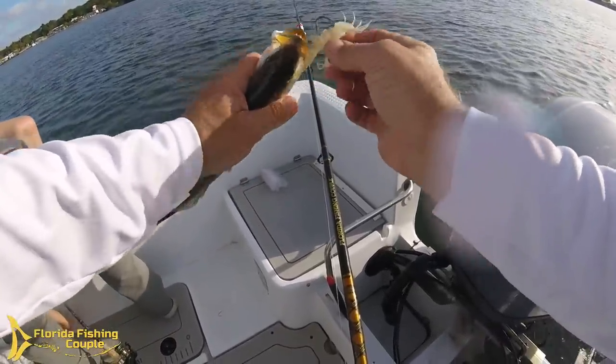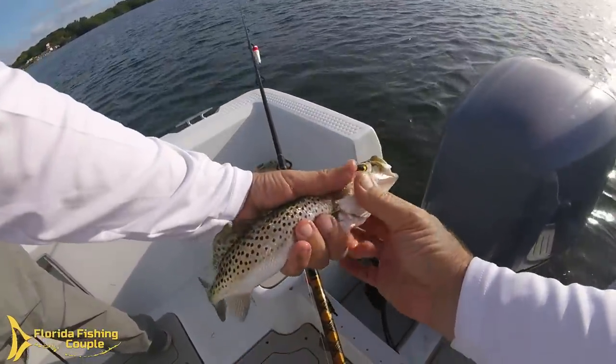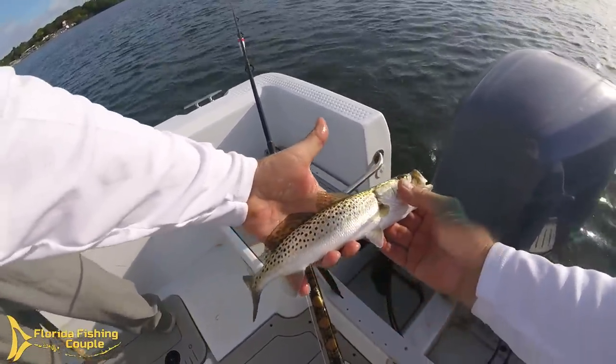Come here, Mr. Shrimp. Very soft mouth. At those two teeth right there on the front. Yeah, better days. Very nice. All right, I'll let you go.